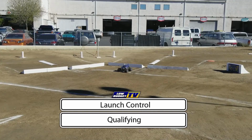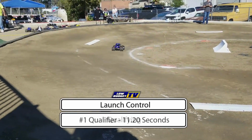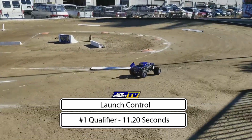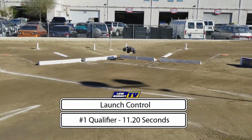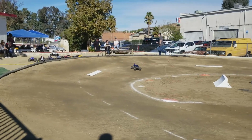He ended up clocking in the fastest time, getting number one qualifier at 11.20 seconds, Tommy. You know, I'm already seeing how this is going to be a tricky race. You got to stay without hitting the markers, or else it'll upset the truck, but off the track, it's banked and it looks kind of slippery. That's right. It's a very treacherous track.